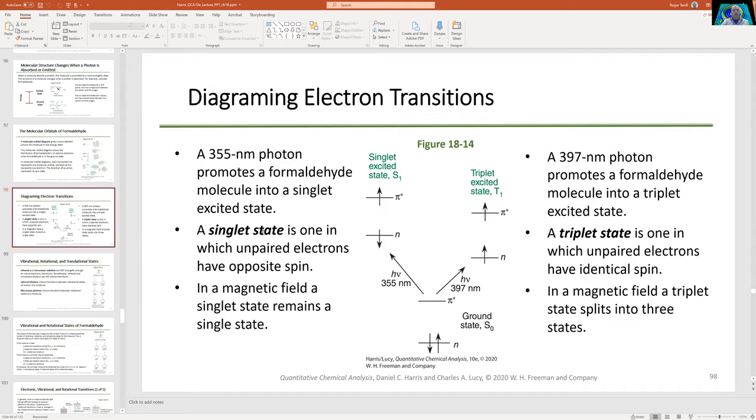So talking about electronic transitions again, right? You can have a ground state molecule down here where you have both electrons in the non-bonding state. This is just looking at the upper. This is the HOMO, the highest occupied molecular orbital. And this is the LUMO, the lowest unoccupied molecular orbital. And so you can take, for example, this spin up electron, and you can take it from here and put it here.